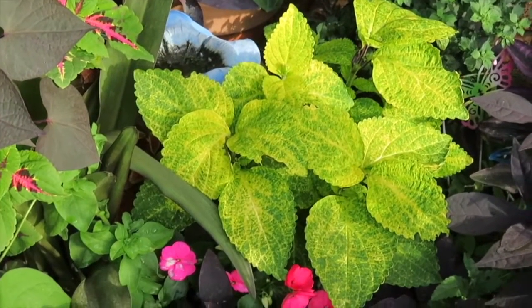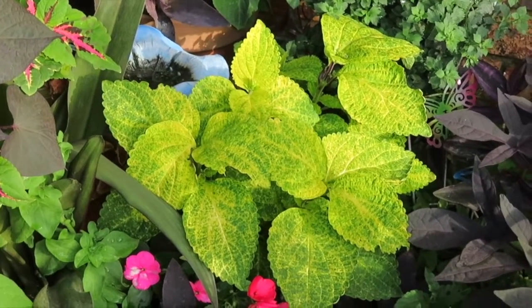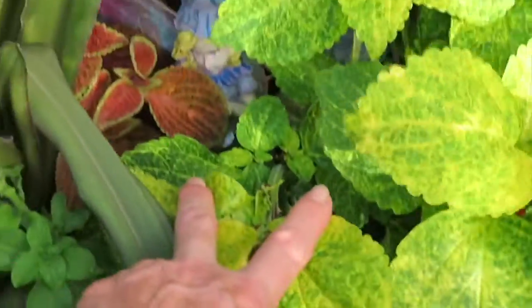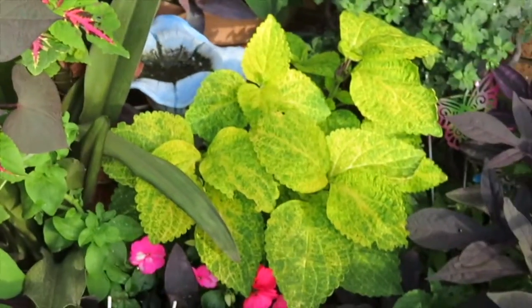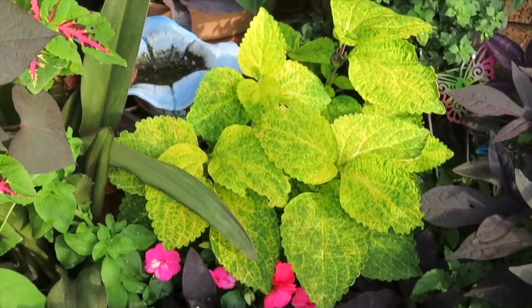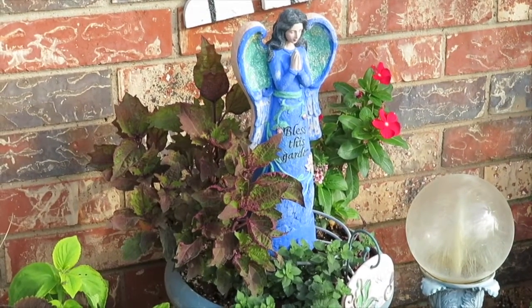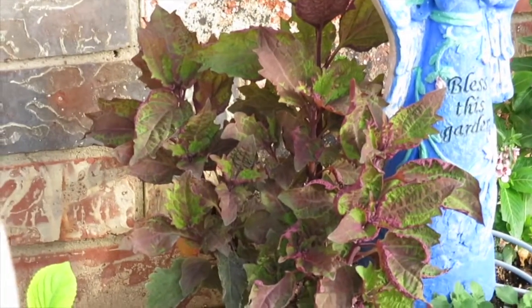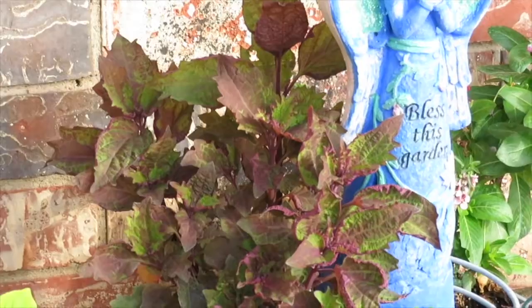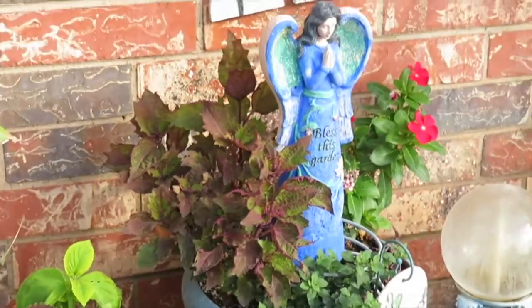And this pretty little coleus has totally covered up my little garden decor. There actually is one in there, but she's hidden with all this pretty bright lemon lime color. And this is another one that I really like, but it's just not doing real well there either. But I love this. It's called a henna coleus, and I tried to get one started on the other side as well, but it just never has done well.